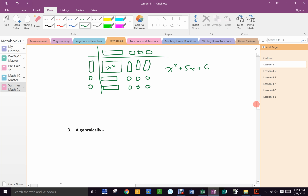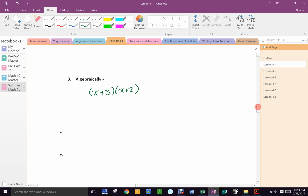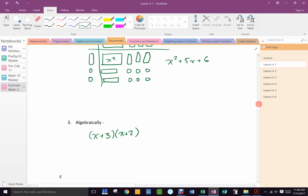Right? To do that algebraically, x plus 3 times x plus 2. What is happening algebraically here is very important. If I had x times x plus 2, what would the answer be?